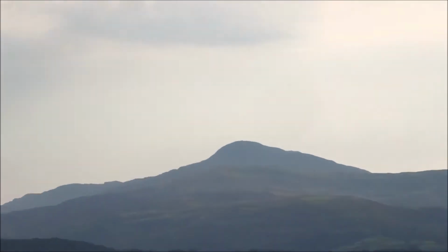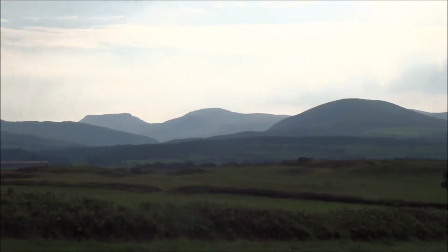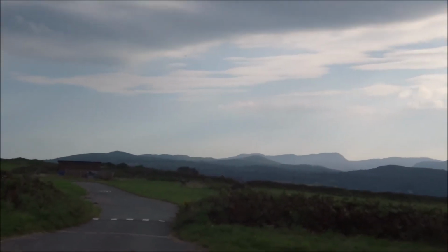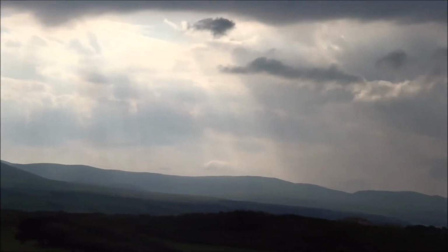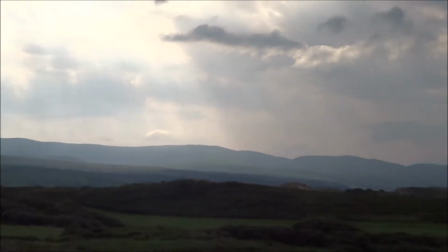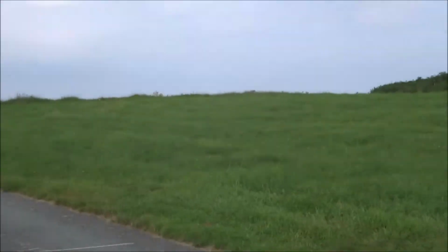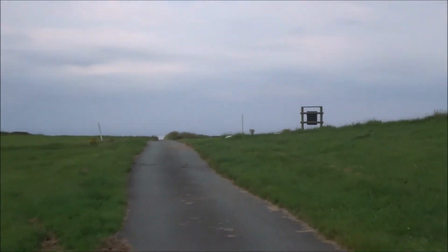Rhinog Fawr and the rounded hill of Mochras. It's a shame, because you can see the main buildings are only a quarter of a mile away, and then it makes a nice circular walk. And then I'll go back on the Causeway Road, back to where I parked the car. But I'll go down here then, down to the beach.